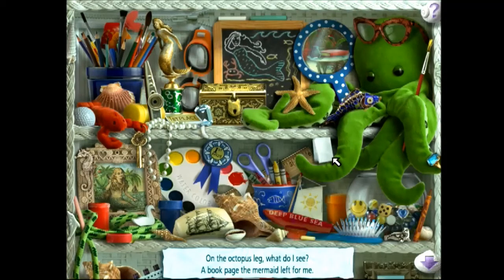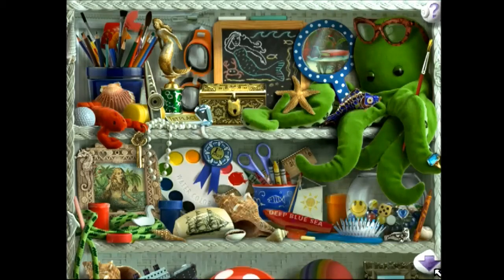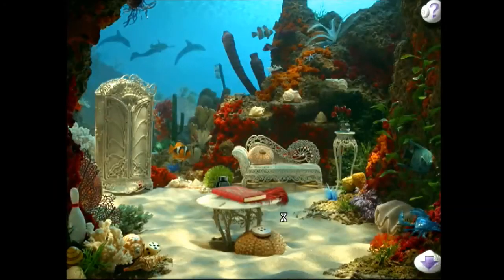On the octopus leg, what do I see? A book page the mermaid left for me. I found all the pages of the mermaid's book.